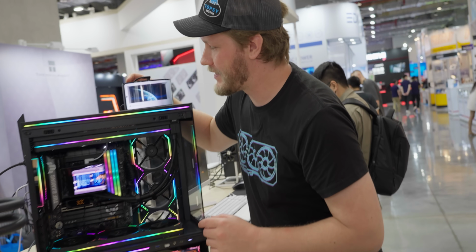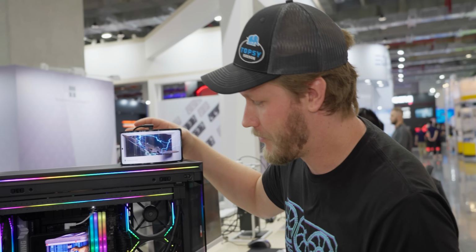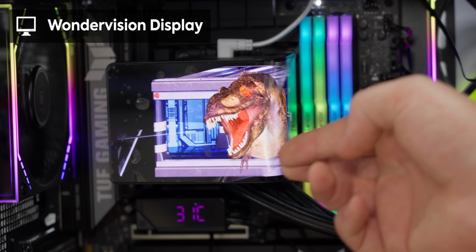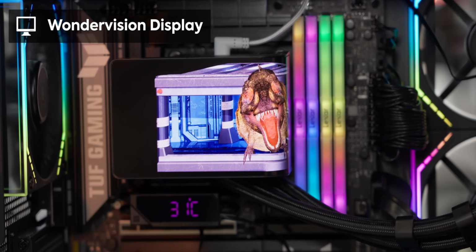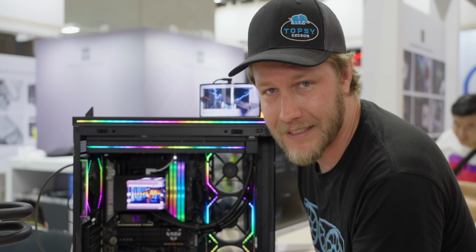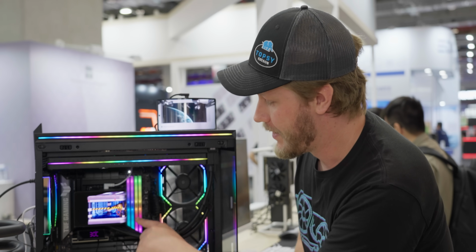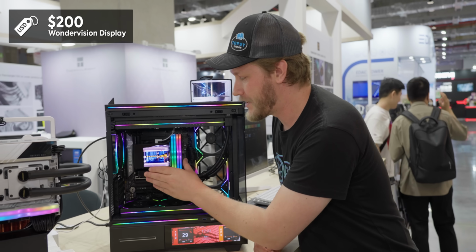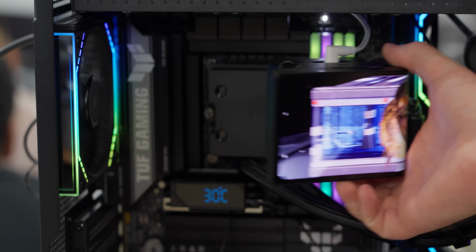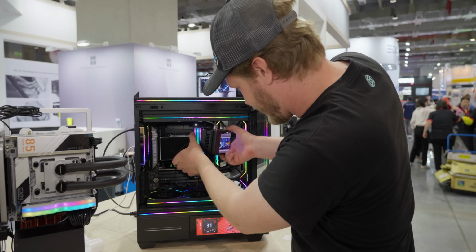Now, we've already seen their Wondervision display. What they're also showing off is what they call their Wondervision display. Ho ho ho. It's the same AMOLED screen as before, so it looks fantastic. But instead of curved, this one is bent. It's expected to release for the same $200 and is currently available in China. It also comes in white if that suits your build better.